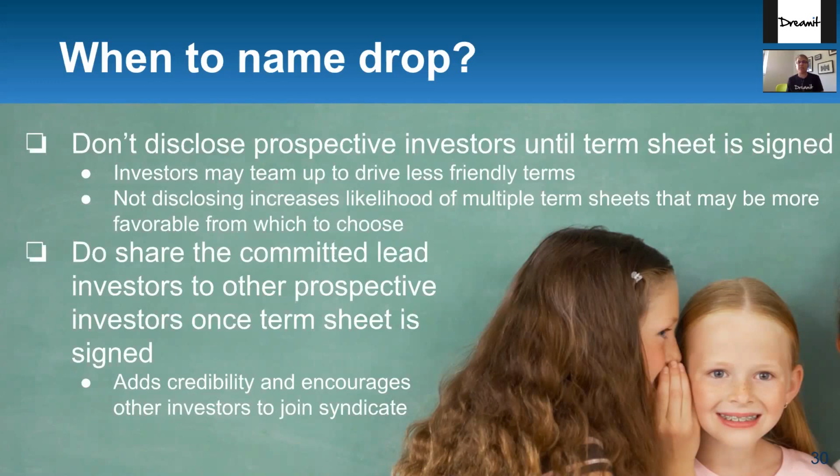If you're interested, we'd love to see the terms that you want to give, because you want the ability to pick and choose from different term sheets, right? Which term sheet provides the best deal terms to you, versus investors going around you and coming up with their own synthesized term sheet. Certainly do share the committed lead investors with other prospective investors once the term sheet's signed, because it adds credibility. But just be careful about disclosing investors before you have a signed term sheet.